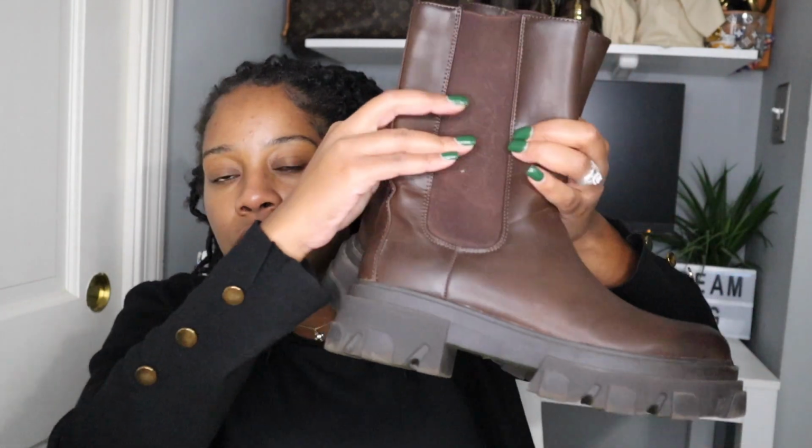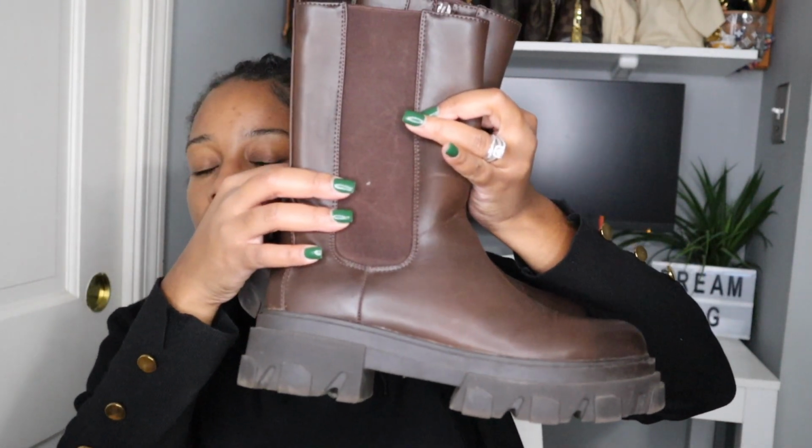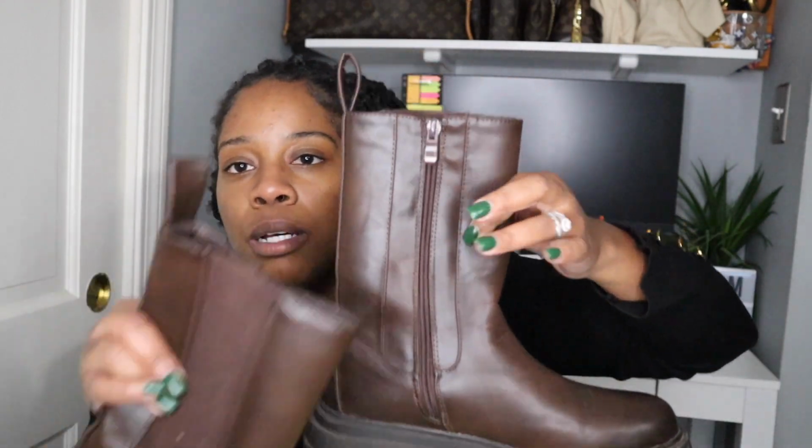Then we have these chunky boots. I'm not going to talk too much about them because I wore them so much last year. You probably have seen them in a few of my videos from last year, but they're back. They're back because they're simple chocolate brown chunky boots. As I mentioned, I love chunky anything. So yeah, they're back, guys. I think I got these from Public Desire, and I've worn these so much. They're so comfortable and so easy to grab and just throw on.